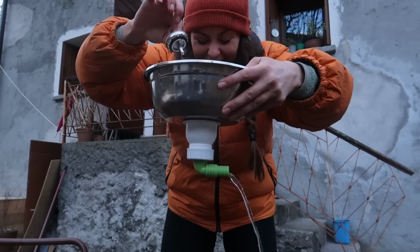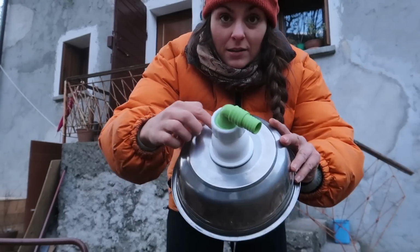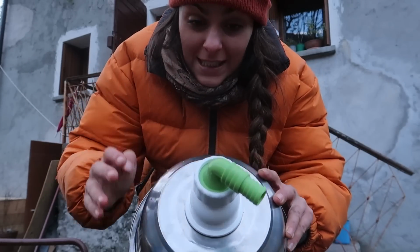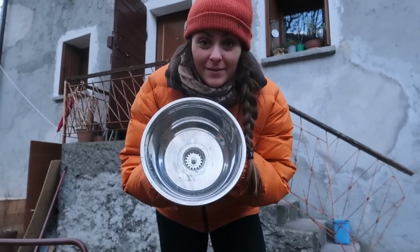Woo! It's perfect. I'm just gonna add some silicone on the bottom just to seal this part here and make sure that there's no leaks. But I'm so pleased with this. Honestly, for the price, bargain.